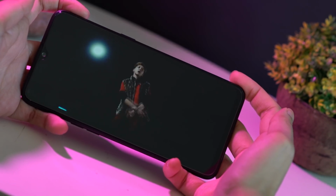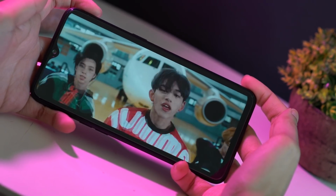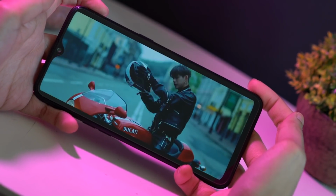So while display quality is good, audio quality, not so much. While the downfiring speaker can get fairly loud, lows are not present at all, and we get an overall tinny quality. Honestly, just like micro USB ports, I'm getting sick of downfiring speakers. I hope front-facing speakers become a mainstay feature in mid-range phones really soon.